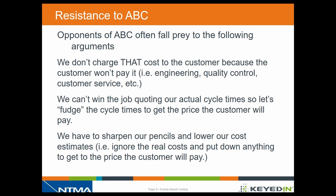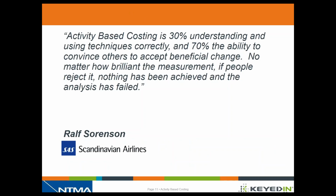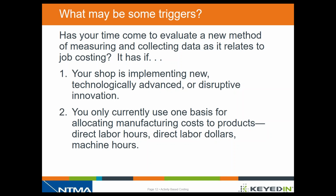But hopefully, by implementing a costing approach that really tries to match cost to the actual jobs that cost is incurred on, there will be benefits in the long run. So typically, we see companies that are considering new costing approaches as having several triggers.